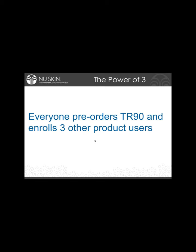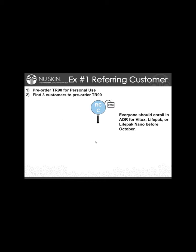So now some of you are going to want to try it for 6 months. Some of you are going to want to build up some inventory, understanding that it's not going to be available until April. So anything else you do is in addition to what this duplication model is, and we would encourage you to do that. But I want to show you how powerful it is if all you do is everyone purchases TR90 for themselves and enrolls 3 other people to utilize the product as well, and you duplicate that through your organization. So let's give the first example here, which is that referring customer that we spoke about.